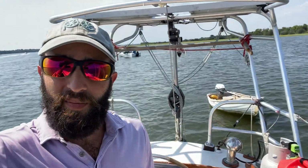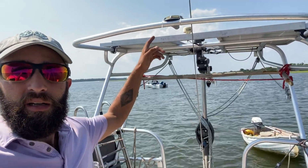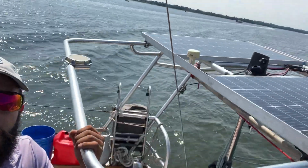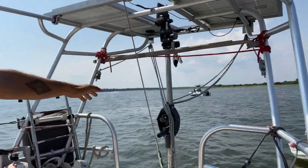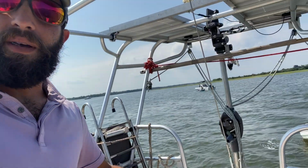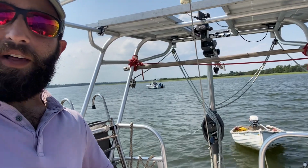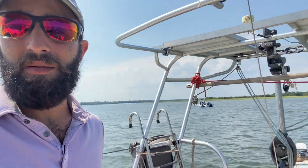All right, we are in the cockpit of No Name. I guess we'll start out with the arch. Got the solar arch with 350 watts of solar up top. The Hydrovane self-steering autopilot. That is one of the few things that I've bought for the boat. My friend Charlie hooked me up with a great deal on that. Highly recommend the Hydrovane. It's the only autopilot I have, and it has been fantastic for almost 3,000 miles.